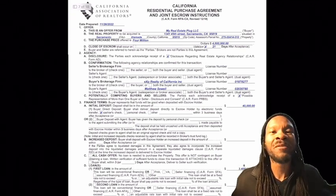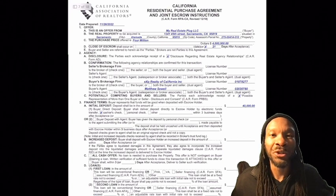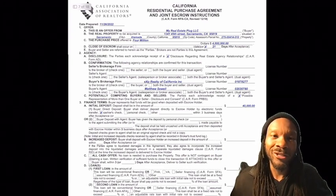Property description has to be a real address, right? Somebody's got to find it. It's got to be a legal description, right? So there's an address and there's usually a parcel number. And I don't like to take all the fun away from the seller's agent. I like to leave them some fun too, so sometimes I'll let them put in the parcel number. And if you don't recognize this address, it's probably for good reason.